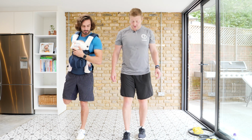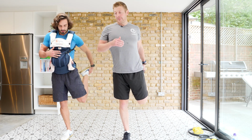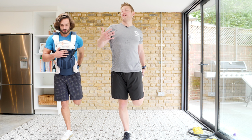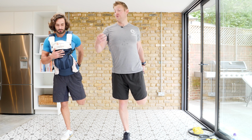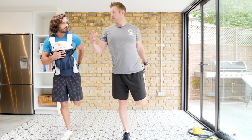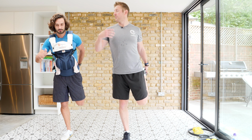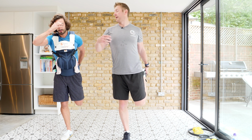So how many times a week would you recommend that a new mum should do this, do you think? So with anything with postnatal fitness, there isn't a one-size-fits-all approach. If you've been really fit all your life and you might have trained 4 or 5 times a week through your pregnancy, then you're going to be more tolerant of doing more quickly afterwards.